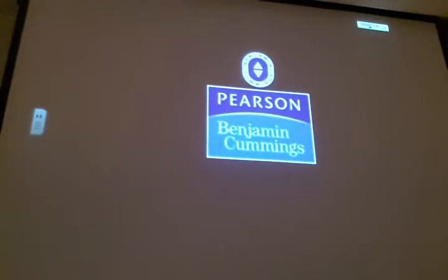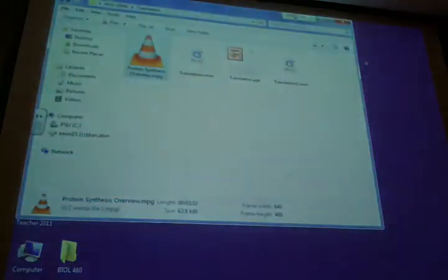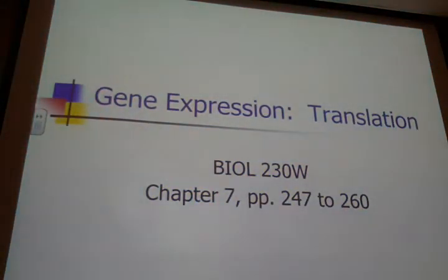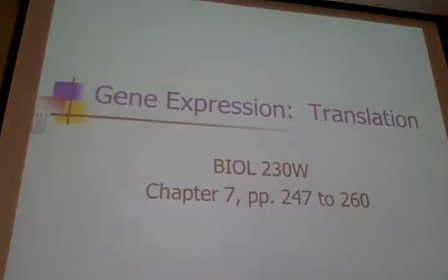Okay, so we're going to focus here on the translational process. How does the information from that messenger RNA end up making us a protein? And then we'll follow that protein through the ER and Golgi and secretion next week.